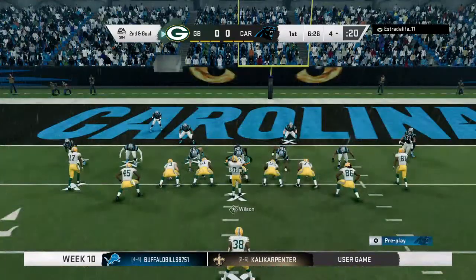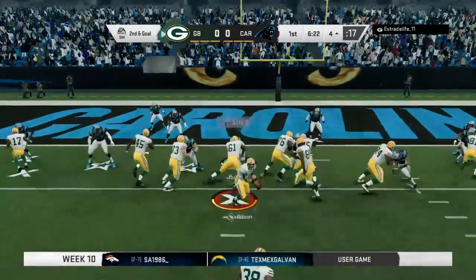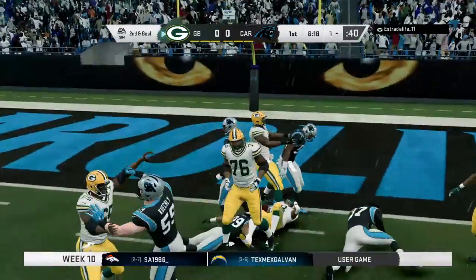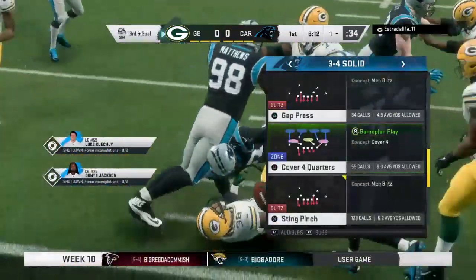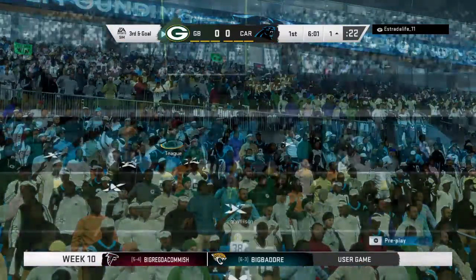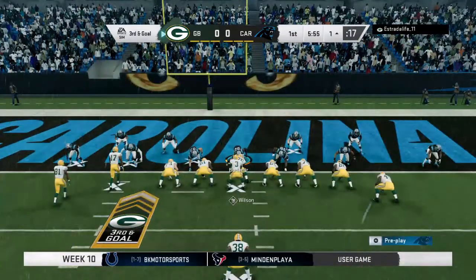Second and goal from inside the 5. On 2nd down, it's Coleman. Give him right around 4 on the carry. We'll see if they want to keep pounding here on 3rd and goal. His path became similar to almost running a stretch play, didn't it? Trying to find a crease, anywhere to put his foot in the ground and cut back. It just never materialized.